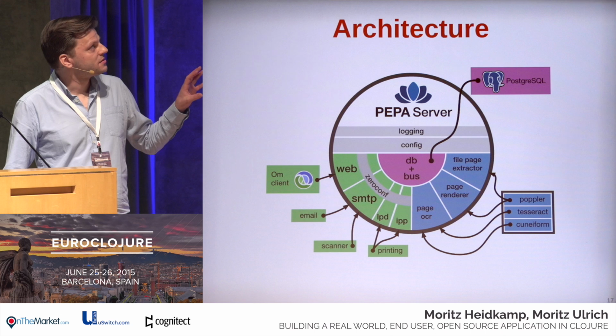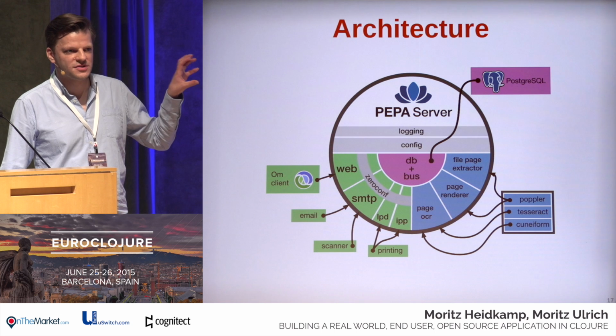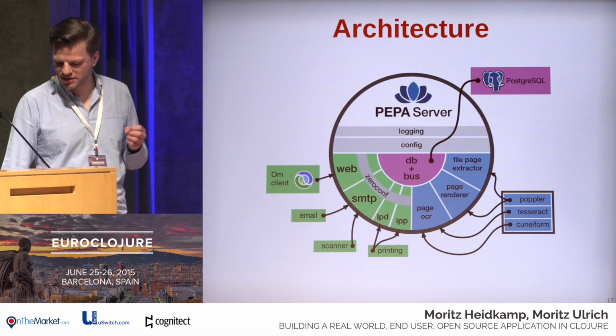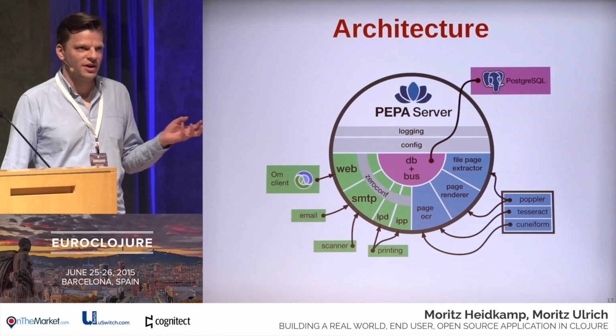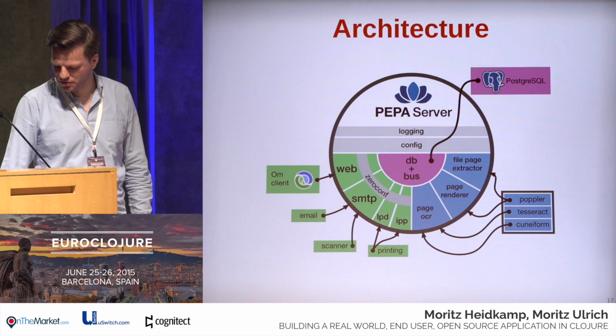So as you can see, this Postgres is our main data store. Then we have lots of small components in this monolithic server, but these components are actually quite decoupled. We're going to take a look at that. So you could actually run them in separate processes eventually. That's what we're aiming for. It's not yet possible, but it will be soon.